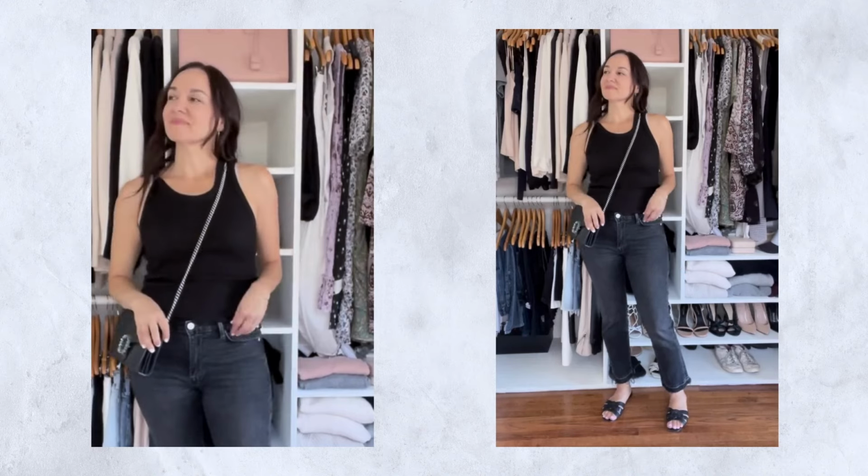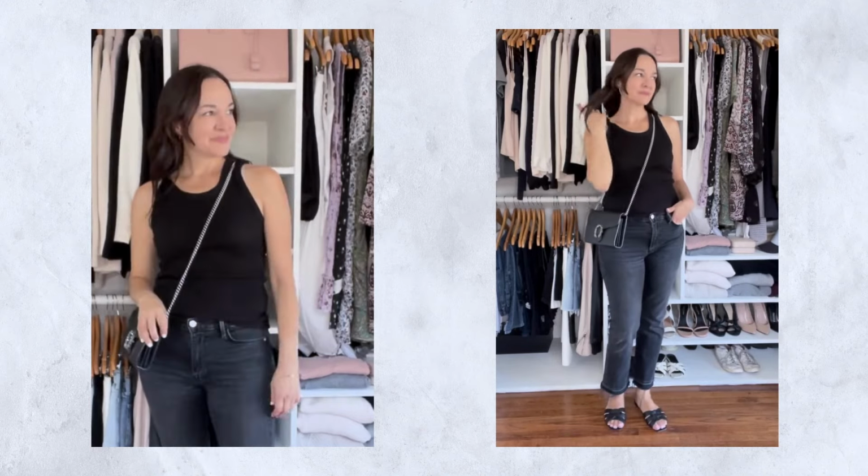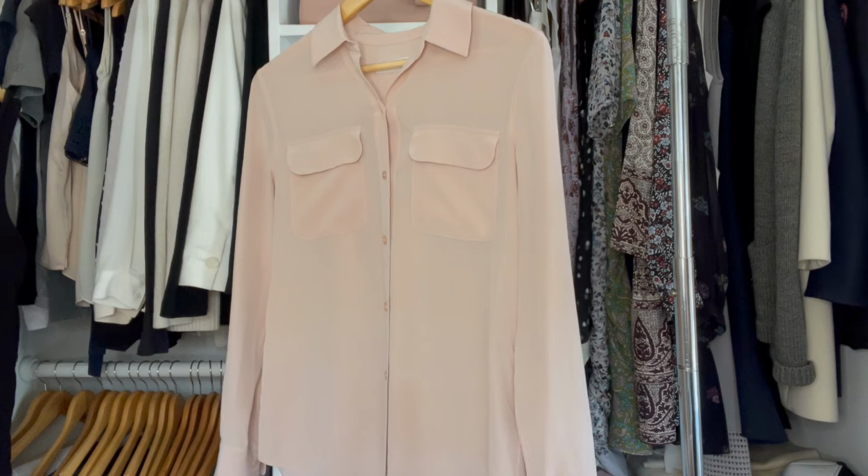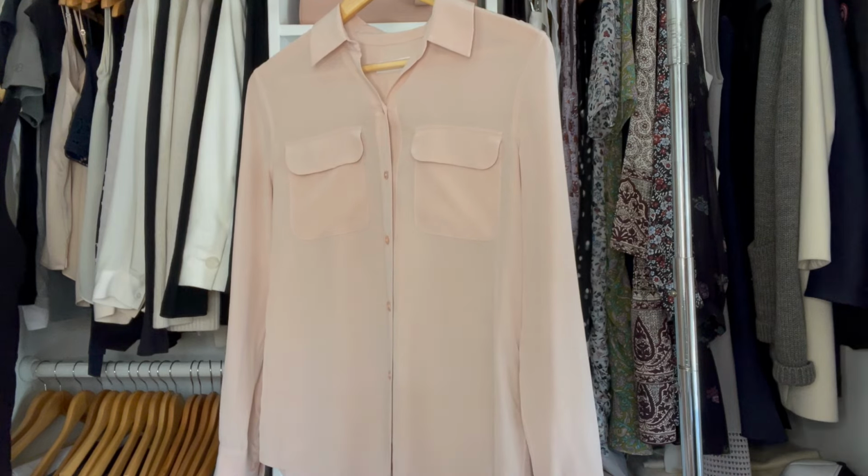I can wear this with a pair of jeans for daytime and my flat sandals, or even my sneakers if we're gonna be doing a lot of walking. But it's just as easy to pair with a sandaled heel and my moto jacket if we're going out to dinner. And the other top I'm bringing is my pink silk button-up shirt. And this for me is such a capsule essential. It's a wardrobe staple.